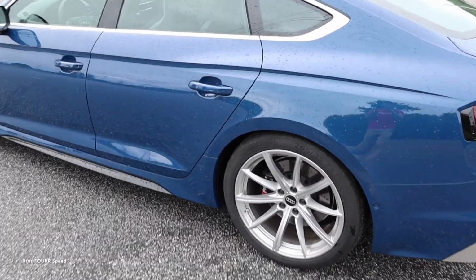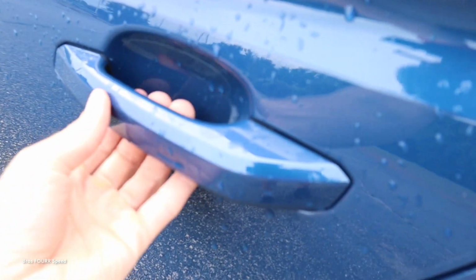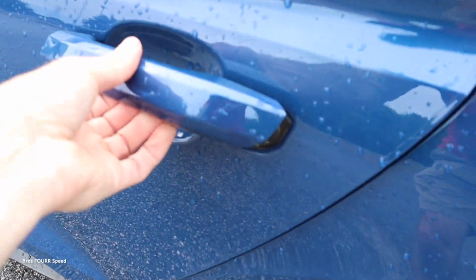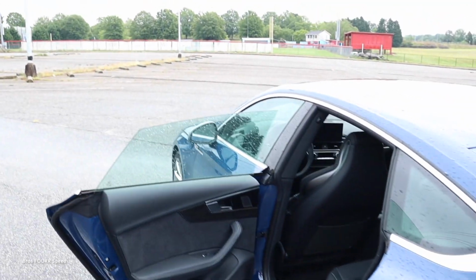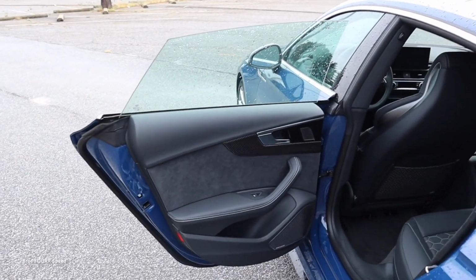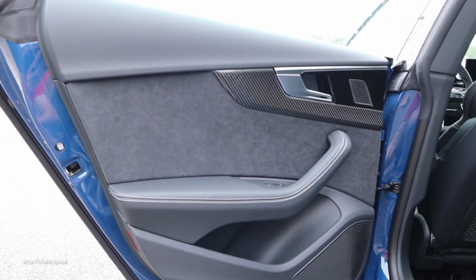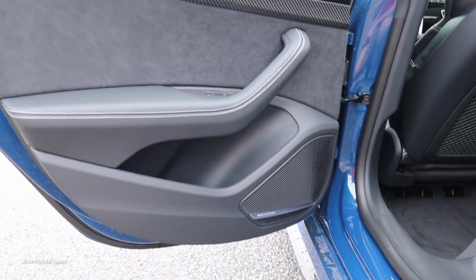As we work our way to the back seats now, you can lock and unlock this using the back door handles. What I love about the design is that they actually open up, so they don't come towards me, they go up towards the sky there. And with the pillarless rear doors, it gives it a really cool look. Now for this model, the interior has the carbon fiber as well as the Alcantara, all of the leather. It even features the Bang & Olufsen sound system.